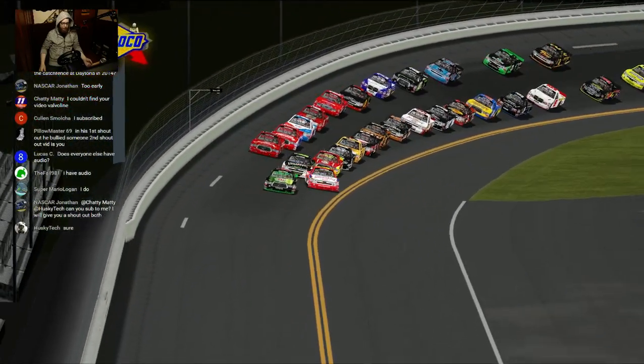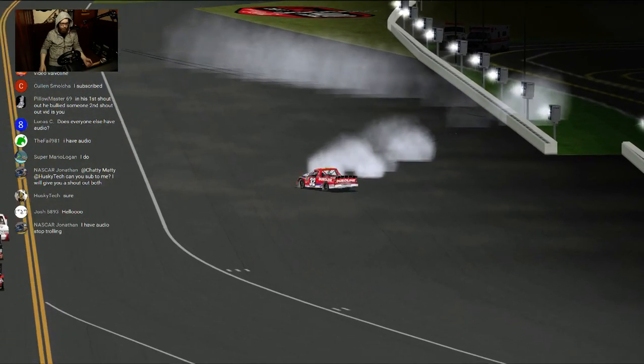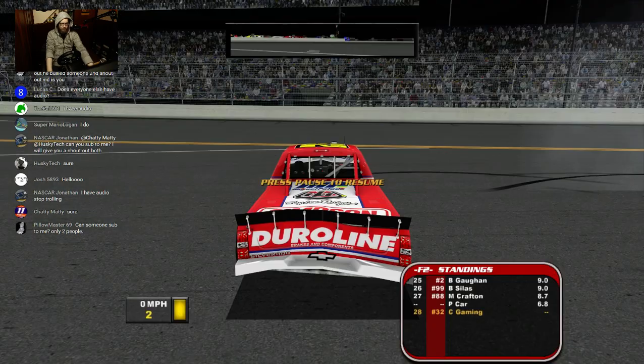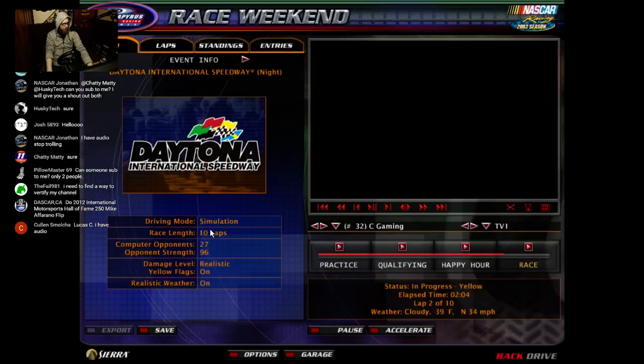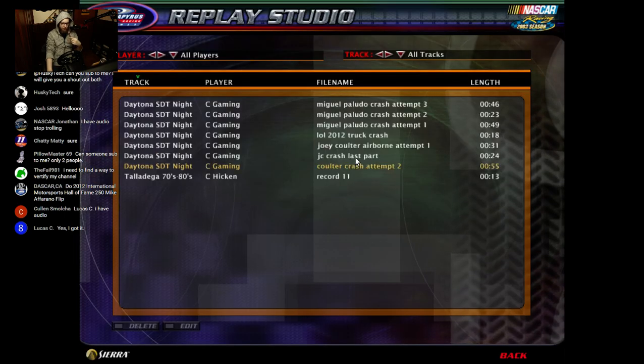Do you guys think that one was worth saving, or was that not as good as the first three? I still like the third one the best. I'm not going to save that one. Alright, so I'm going to exit out. Look at the three attempts and get your guys' opinion. I think number three, personally.